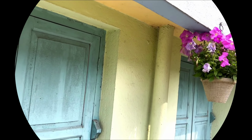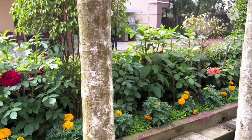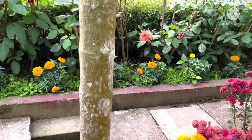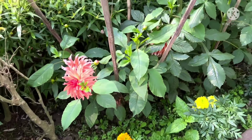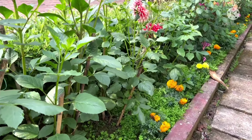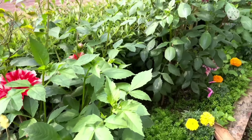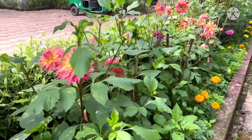Here we move to another corner of this garden. Lots of dahlia plants, and the dahlia has started blooming, and they will bloom up to the end of April. You can see the dahlia and the nice flowers, all grown from cuttings. Earlier you have seen some dahlia plants that are grown from seeds, but these are the dahlia plants we have grown from cuttings. And there are lots of varieties of dahlia plants in our garden.